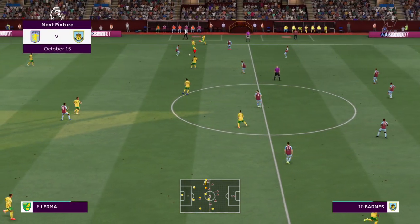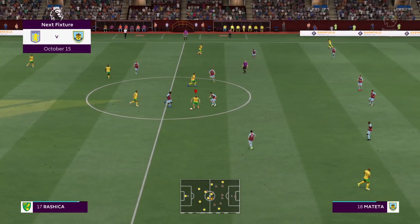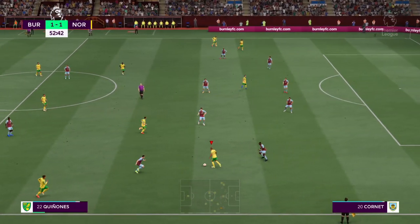Just a quick reminder, we have more action from the Premier League coming your way. It's Burnley facing Aston Villa. Well, that should be a really good game between two entertaining teams in a great stadium.